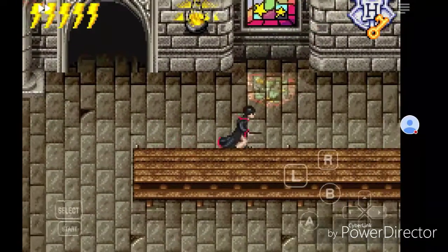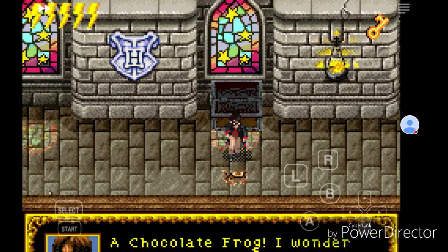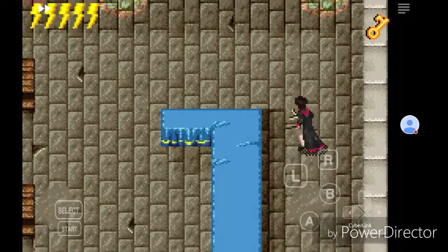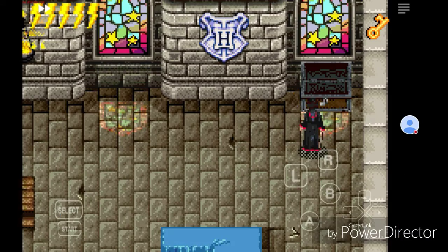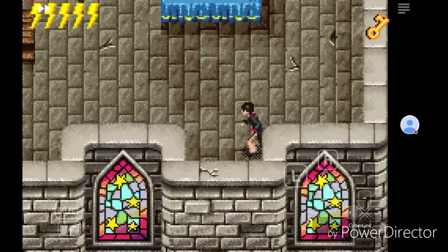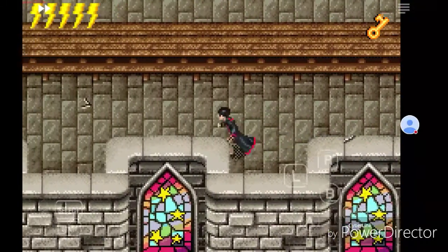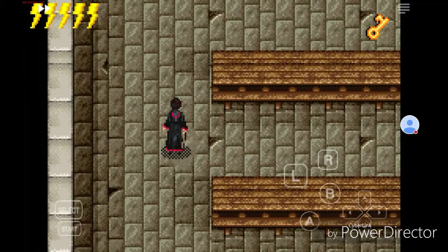What's in the Great Hall? Ooh, I found a chest. And I found a frog. Nice. What card did I get? Maybe I should save those. Nah, I'm gonna open them up right now. Chocolate fudge bean. Honestly, guys, I'm never a big fudge fan, because every time I eat fudge, it tickles my throat, and I don't really like that at all. So, we got some frogs, and I ate a bean. Fudge, to be exact.